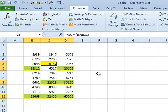All right, so in my opinion, the number 1 most popular function in Excel is the SUM function. There's a lot of different ways to use it.